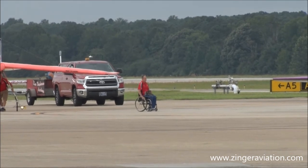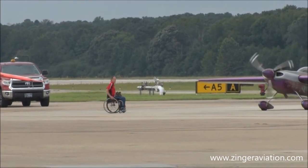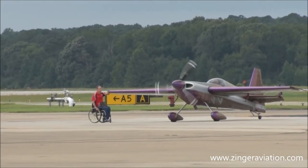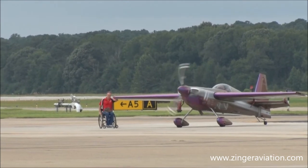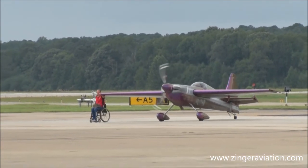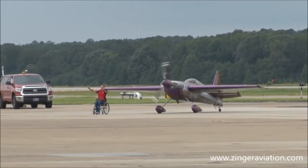And Dan's going to swing over by the wing of Bill Stein's airplane, I believe, and do something that they did yesterday for the first time ever, and that's do a parade pass and a parade lap with Dan hanging on to the wing of Bill Stein's airplane. Give him a wave, everybody.